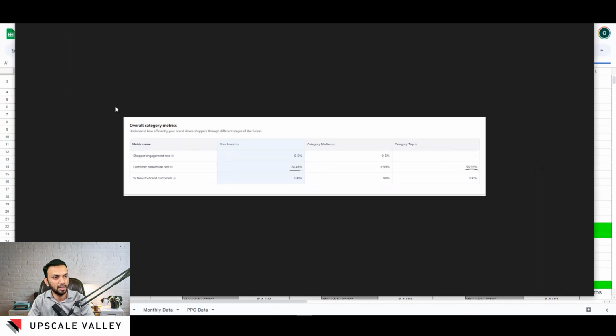So here is the overall category metric, and here is the thing which I keep an eye on: customer conversion rate. So you can see your brand's conversion rate is around 25%, and the category median or the average player in the category does have around 10%, while the category top has 33%.